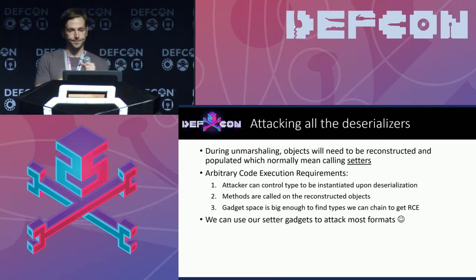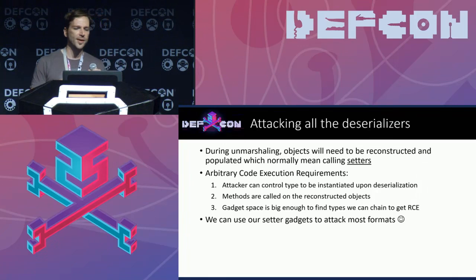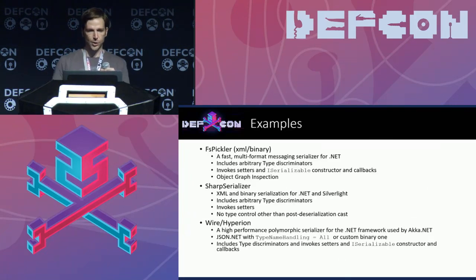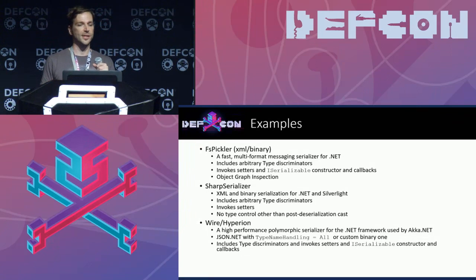As we said before, most of the time the setters will be invoked. So the gadgets that we presented here today, the ObjectDataProvider gadget and the JDBC RowSetImpl gadget, will normally be good gadgets to attack any other libraries. So we found many other libraries being vulnerable or susceptible to arbitrary code execution, but we don't have space in the slide or time to cover all of them. So these are good examples of them.